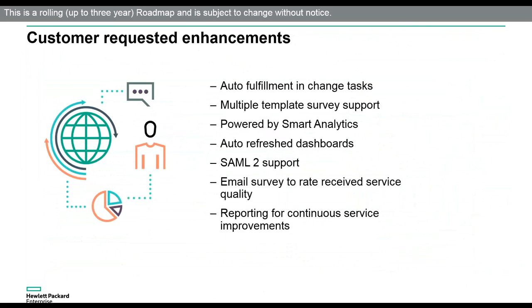Right, so we have a bunch of customer requested enhancements, and here you can see them. I won't read the slides, but there are a lot of improvements in these tactical activities that become very valuable. For example, refreshing the dashboards automatically, or allowing multiple templates to be generated, solves a tactical issue that many of you have reported. There's also the ability to send email surveys and modify the survey results, and then doing more continuous improvement and reporting around that. So there are a lot of improvements in 950.